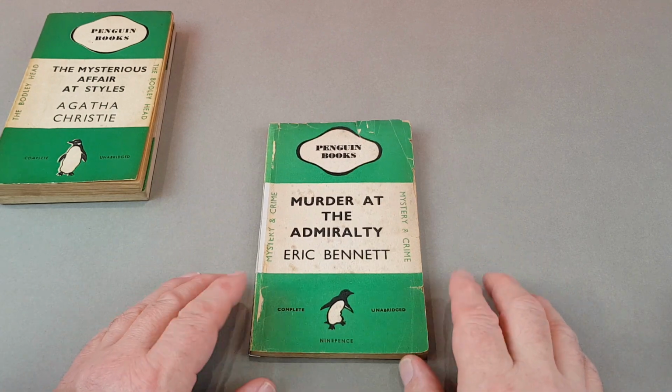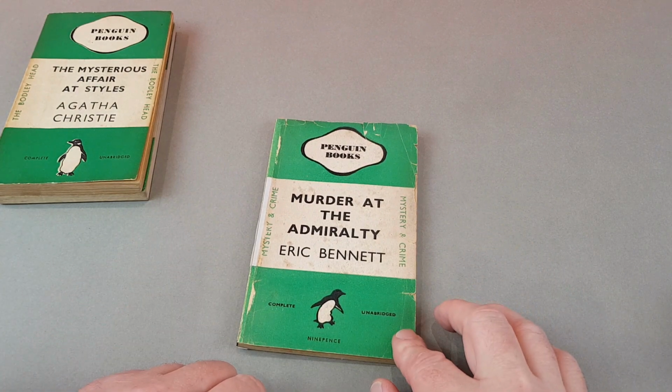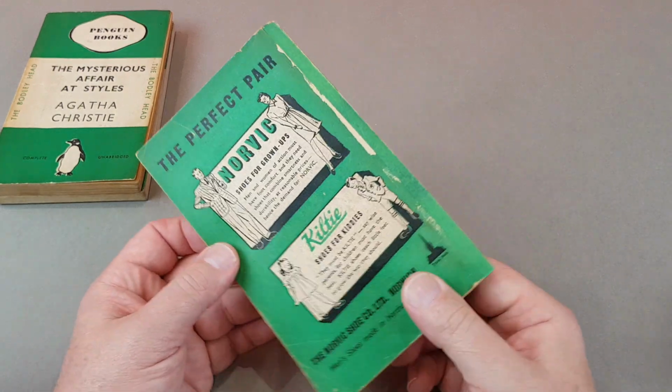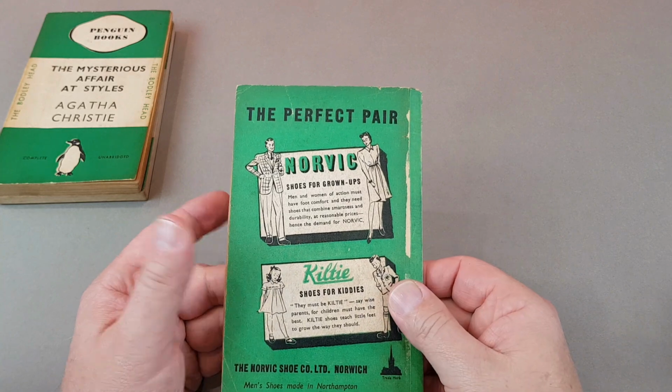Now, I was quite lucky with this one. I got this one quite cheaply off eBay. In fact, I think I paid about £40 for it. However, it was in a real state and I had to do an incredible job on it to restore it.